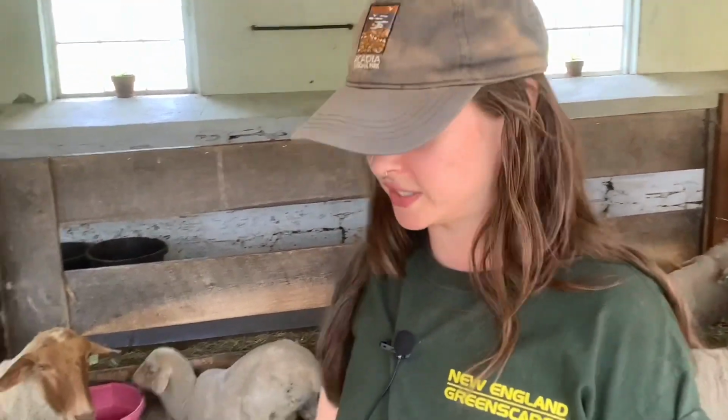The sheep are not always inside the barn. Most of the time they're out grazing. I brought them in today because it's a very special day. I wanted to introduce them to you guys. So usually they're out in our pasture. We recently just opened up our larger pasture, which we might get to go see later.